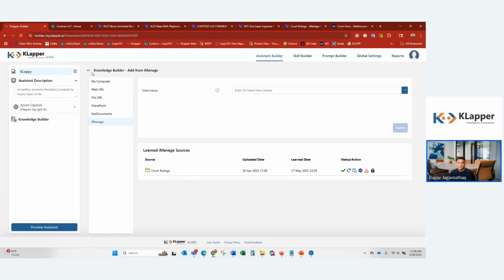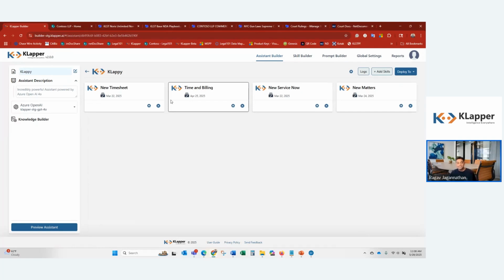Also, just to set expectations, how this agent gets available in Copilot. With Clapper, we make it super easy. You have the ability to do one-click deployment: one-click deployment to Microsoft Teams, one-click deployment to SharePoint, one-click deployment into Copilot, which is the focus area for today.